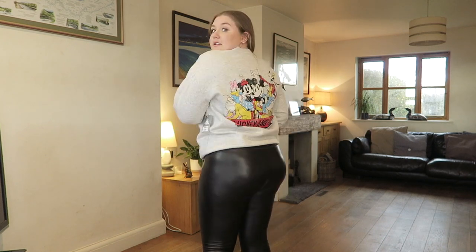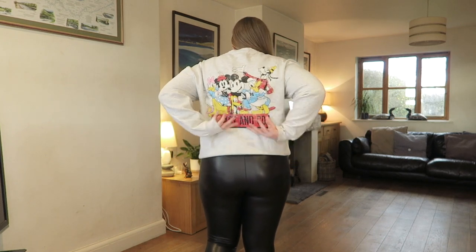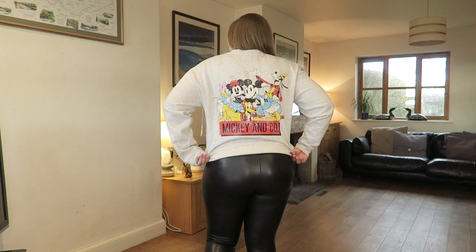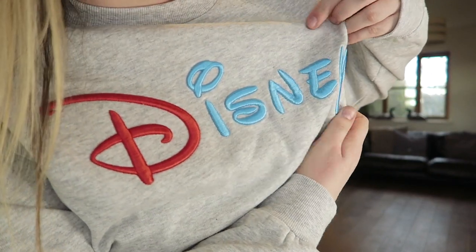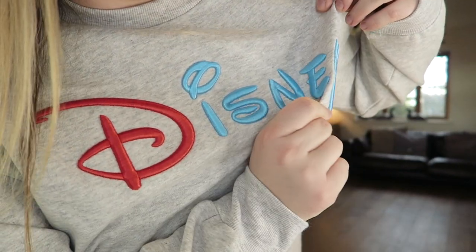The back is so cute. That is what made me like this jumper. The front, I mean, this is some really chunky embroidery. I'm not sure if you're gonna be able to tell, but it really, really sticks off of the jumper, like a lot. Also, maybe it's like I'm not used to wearing gray. Like, I don't think I own any gray jumpers at all.